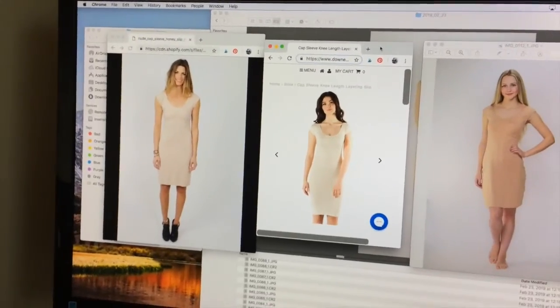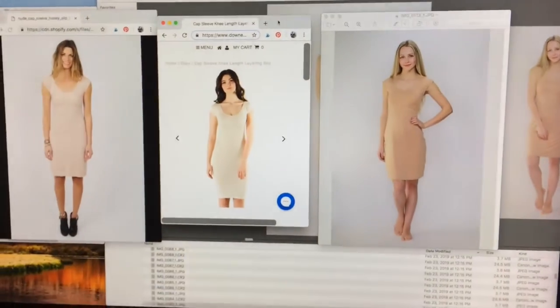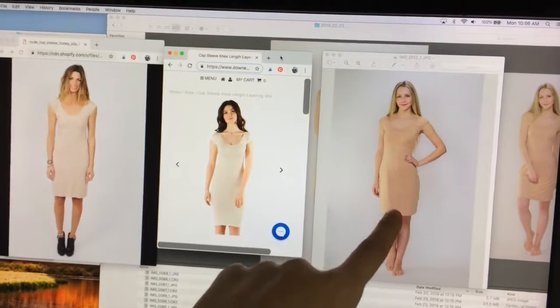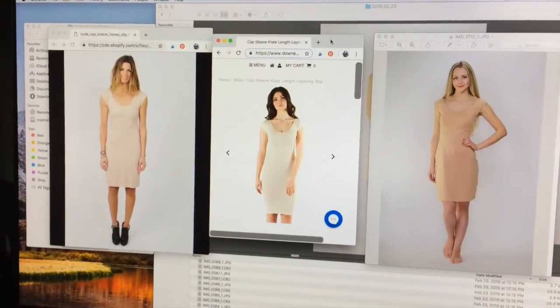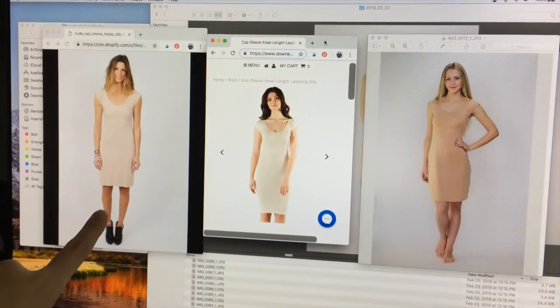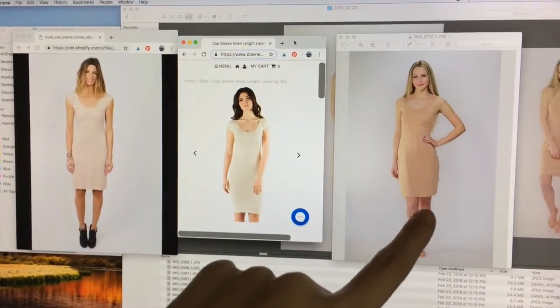So I haven't edited any of the photos yet, so the background needs to be blown out so it's pure white. But can I just say how excited this makes me? Check it out. That is mine. These are two kind of similar ones that are being sold right now. This one is sold for $60. And this one is sold for $25, and mine is going to be $35.